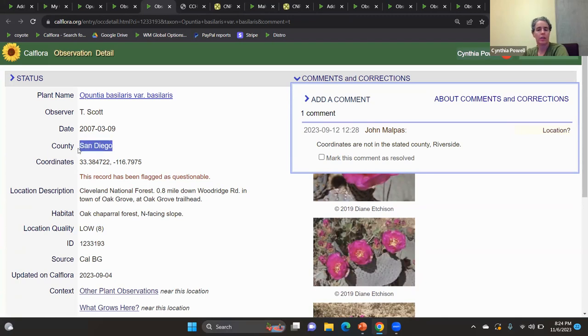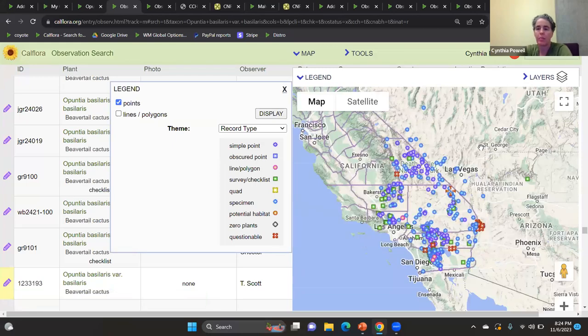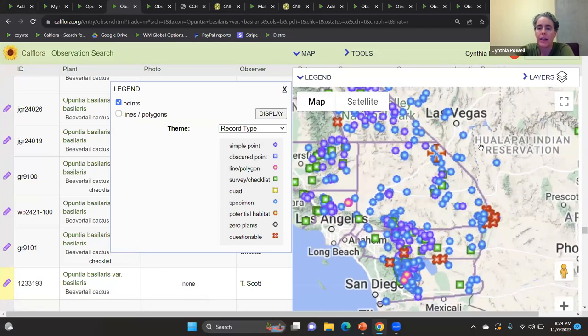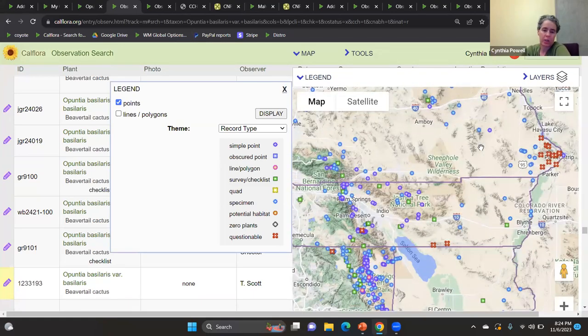It says San Diego here. I'm not sure exactly what that means. Maybe the coordinates are in Riverside and the stated county is San Diego. That's what that means. So all these ones with red dots have some issue that somebody's commented on, and that's why they're questionable. And if the CCH curator or person who submitted that Opuntia changes it, then we'll get it back in our next refresh.